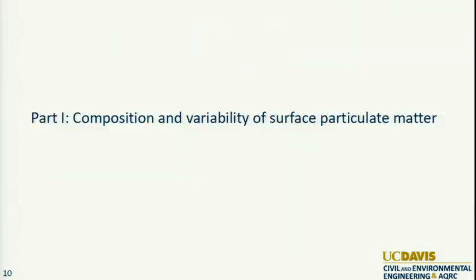Okay. So I'm going to break this into two parts here. One is focused a little bit more on the ground measurements, and then one is focused on more of an integration between the ground measurements and the aircraft measurements to inform particulate nitrate.